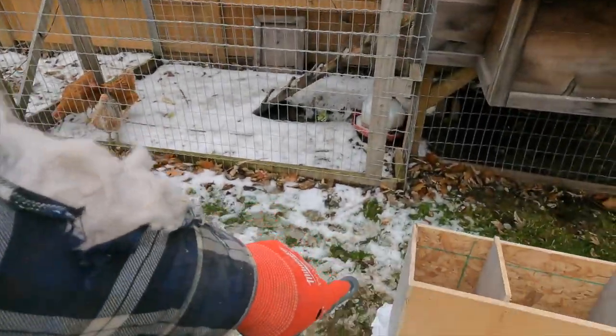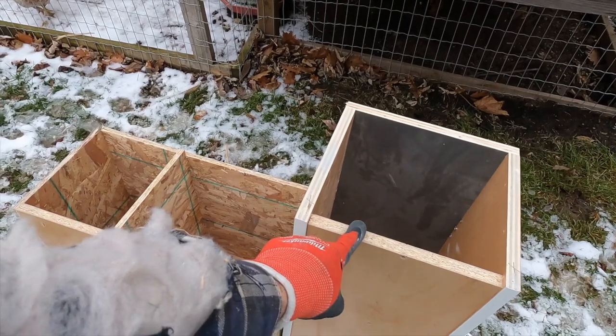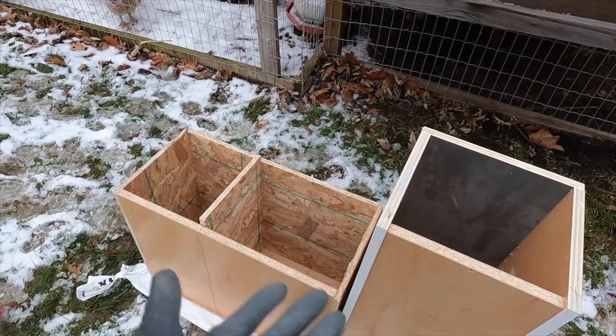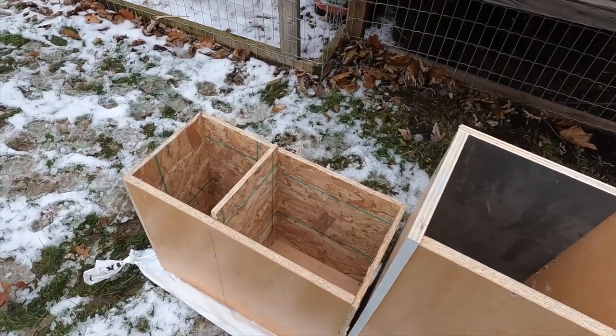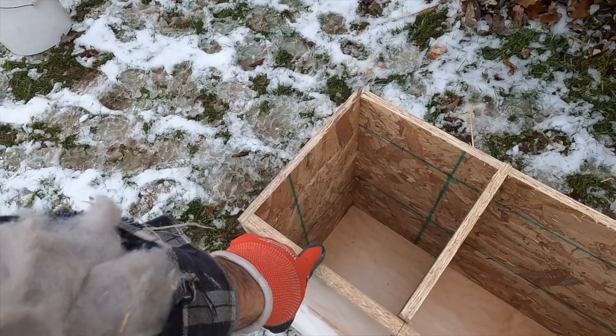One, you can see these bins I've made. So I want to put my chicken food in here. Basically the scratch grain or the stuff just for helping lay eggs, I guess egg layer they call it. Basically this one I'm gonna put corn in, and this one I'm gonna put the oyster shells in.